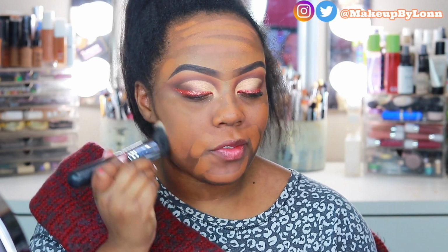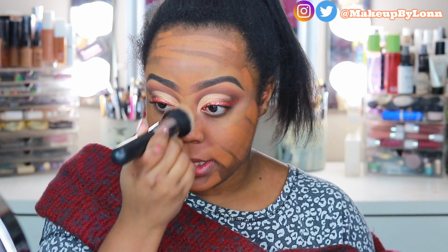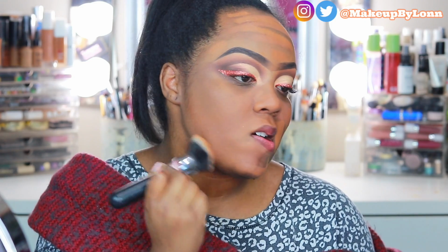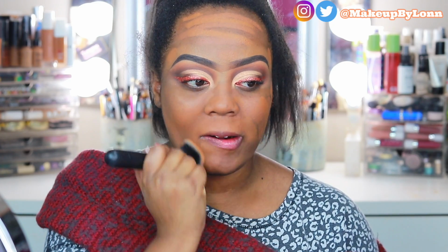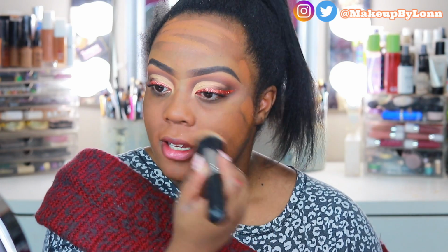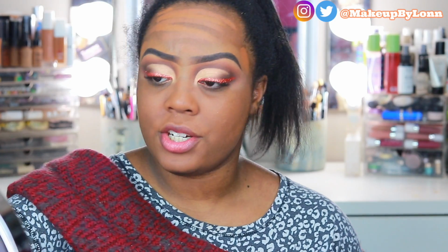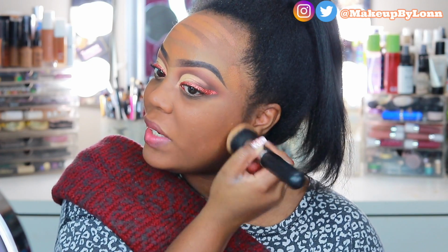And then I'm going to use this Morphe brush. This is an M439. It's the round top kabuki brush. And I'm going to use this to blend this out. Not very heavy at all. It actually gives a nice natural appearance as far as I can see, even with how much I put on, because I put on quite a bit of foundation. So you can actually sheer this out a ton if you didn't want to apply that much or go for more of a natural kind of look.